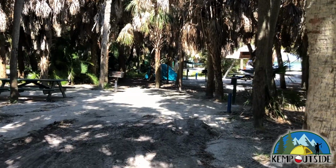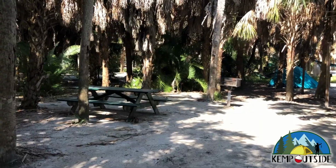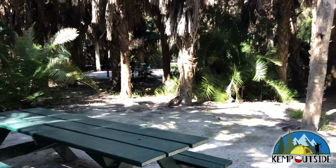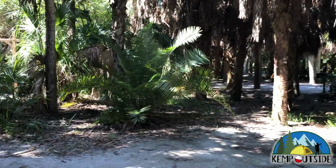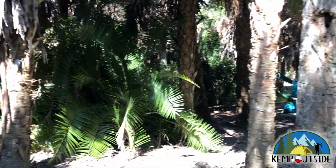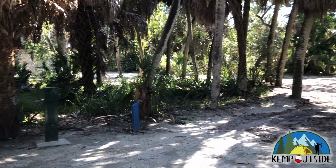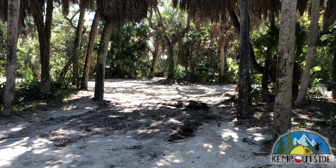It is pretty small, so I wouldn't recommend it if you have a large family or you have a large tent or you're trying to put a pop-up in here. It would be pretty tight. But it does have a picnic table, a charcoal grill, water and electric hookup, and a post to hang a lantern. And it is really close to other sites. As you can see, there's a site that backs up right behind it. But again, if you don't need a whole lot of space, if it's maybe just 2 people, this might be an excellent site for you.